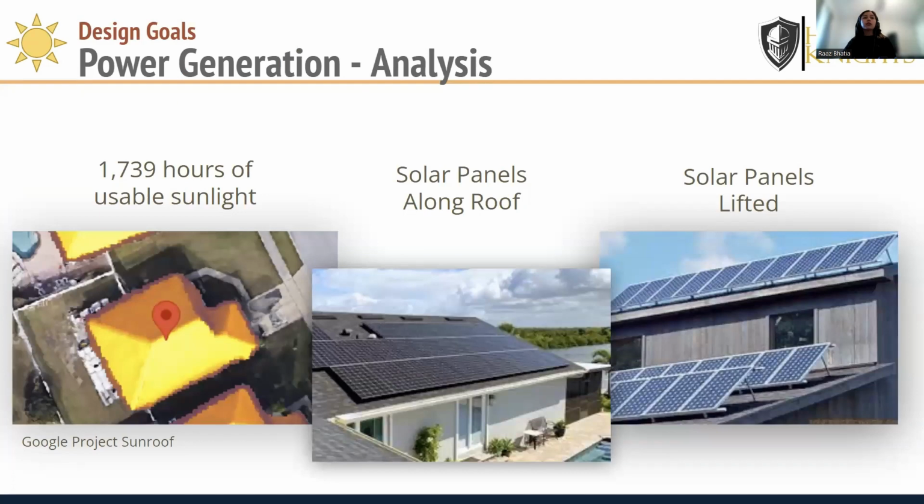Based on Google Project Sunroof data, this home receives approximately 1,739 hours of sunlight annually. Unlike some locations where lifting solar panels to specific angles optimizes their performance, Florida's abundant sunlight and the home's modest energy usage make it unnecessary for this design.